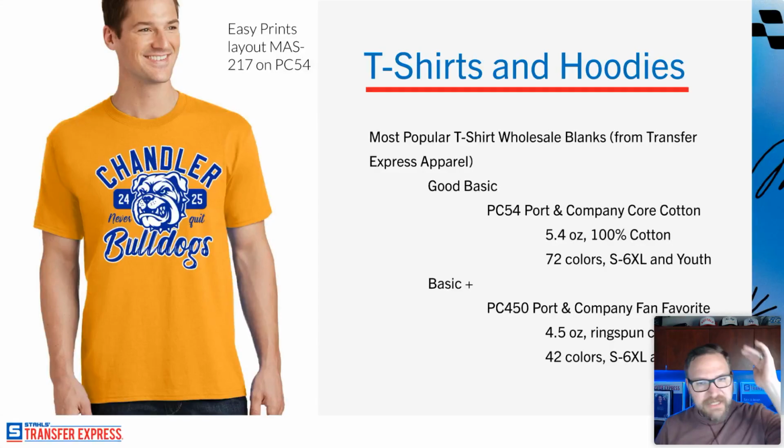So the good is the PC54, to premium, and the fan favorite, which is also the Dave favorite, is the PC450. It's a 4.5 ounce, so a little bit more mid-weight, really nice premium ring spun cotton, available in 40 colors, a huge array of colors in small through 6X and even youth sizing. So you have this super wide array of colorways and sizing. Absolutely love Port & Company, not just for the cost, but the shirt that I'm actually wearing underneath here, you can see I've washed several times. No bacon collar, still laying flat. A really, really great t-shirt I wear all the time is the PC450.